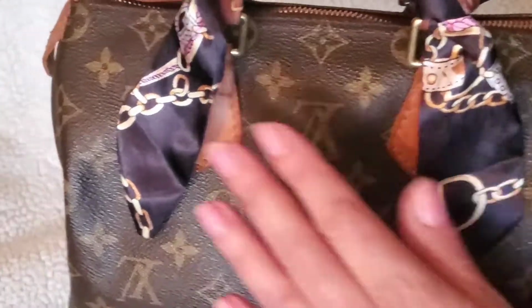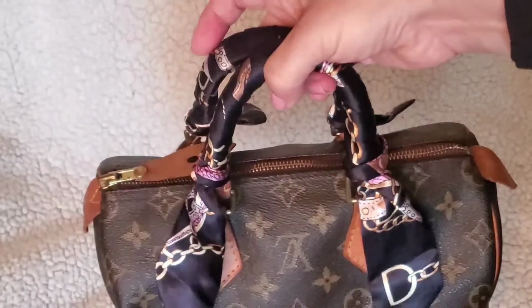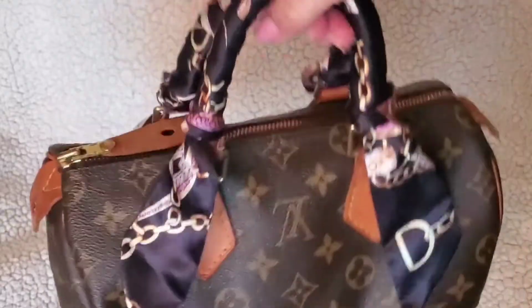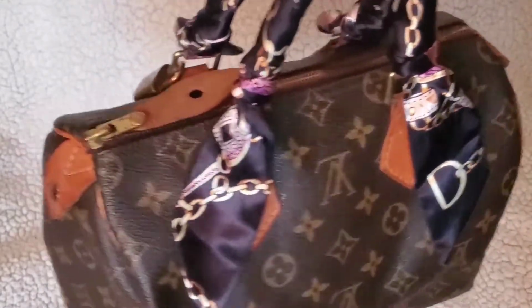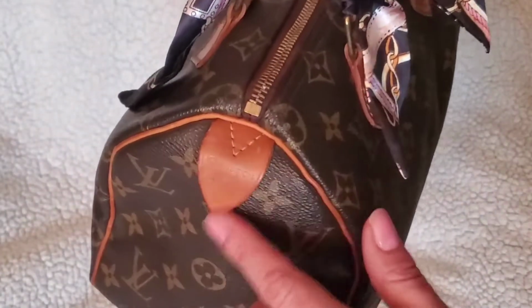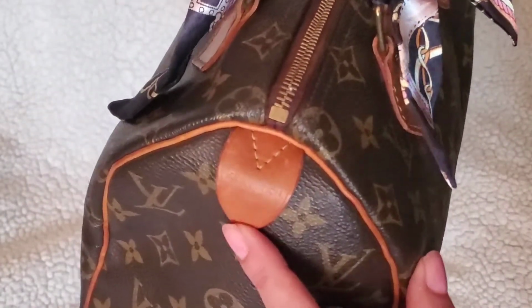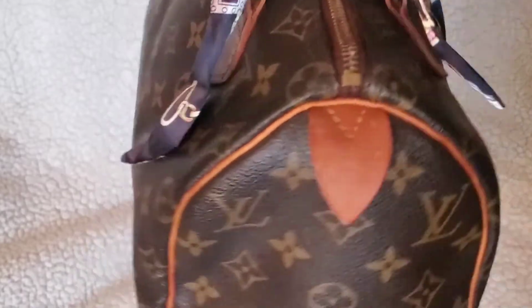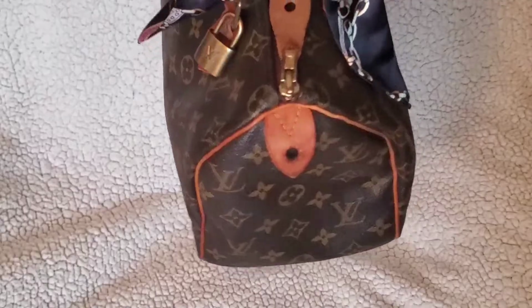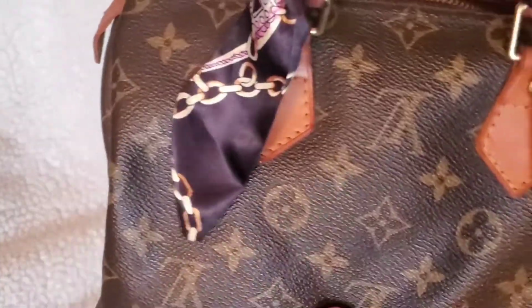It's okay though. I usually keep the twillies on the strap, and I change them out depending on the season, but I usually keep them on the handles just so that they don't get more worn or darker than the rest of it. But I do like this color when it gets to this kind of chestnutty color. This one was made in France, and this is my little toile football. The canvas back then was so different than it is now. It really was. It was a lot thicker.